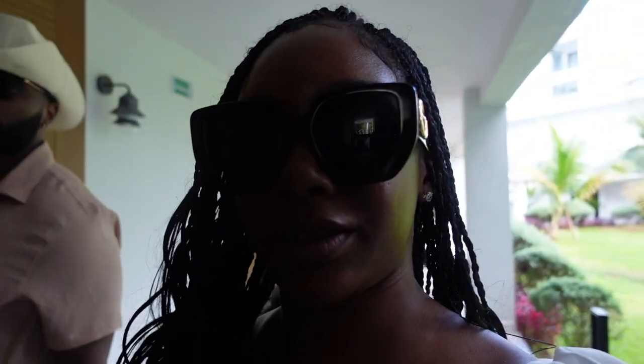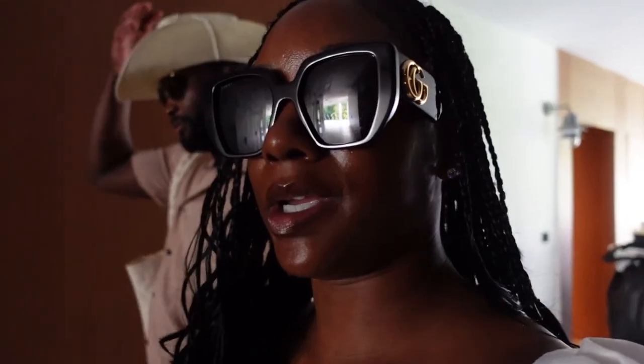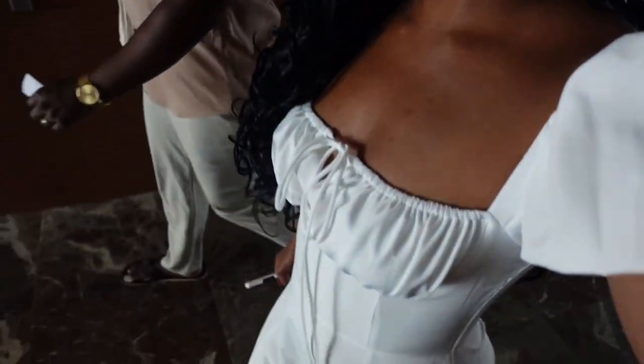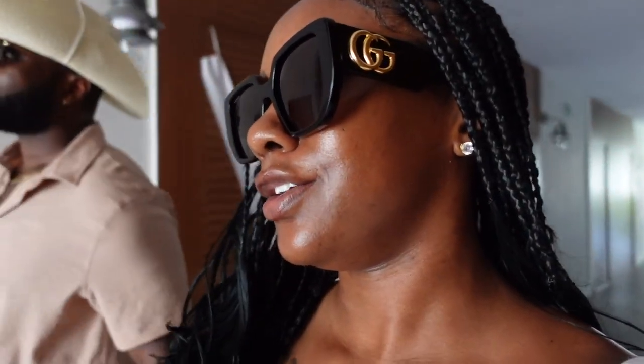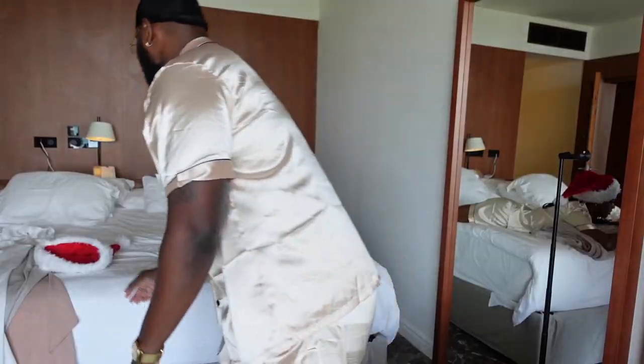We are going to try to get some pictures because we have not gotten any Christmas pictures. It's a little dark down here, but I'm trying to get some pictures. I have on this white dress because we came back from the spa and we changed. We showered, we changed, and we went to lunch, which was bomb as always. Now we're on the way back to the room.